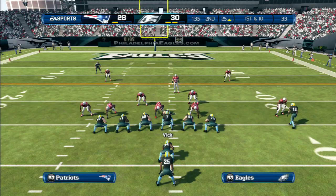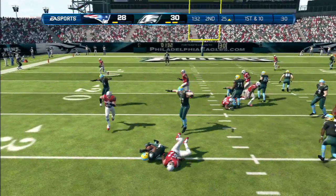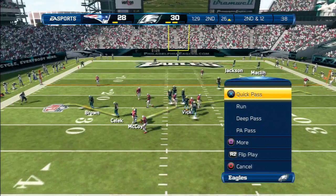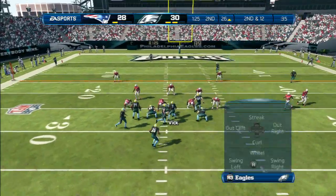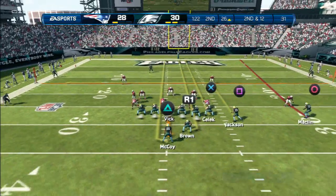Right 20. Hey, let's go. Right. And they go back to the ground. They break through. Tackle them behind the line. They're going to the hurry. Hey, let's go. Base 24. Base 24. Second down. Gun.